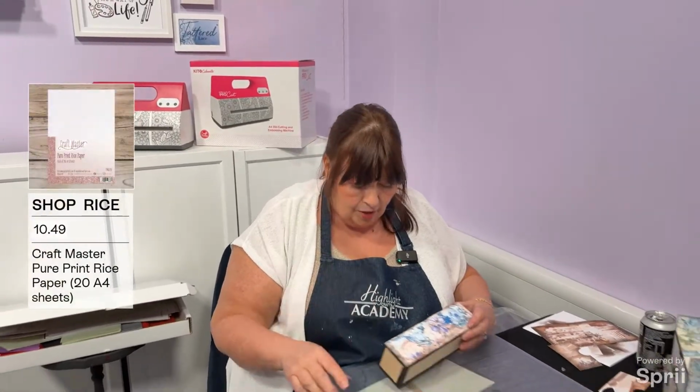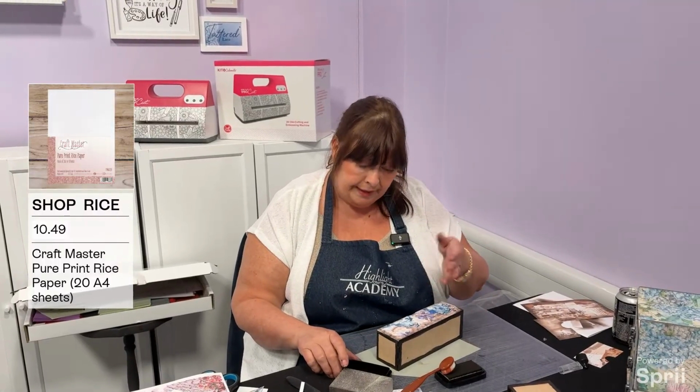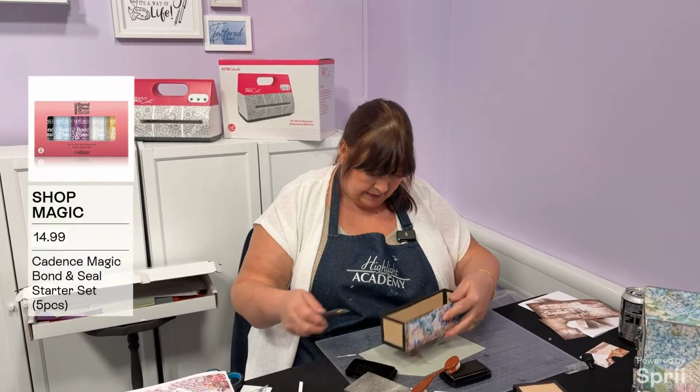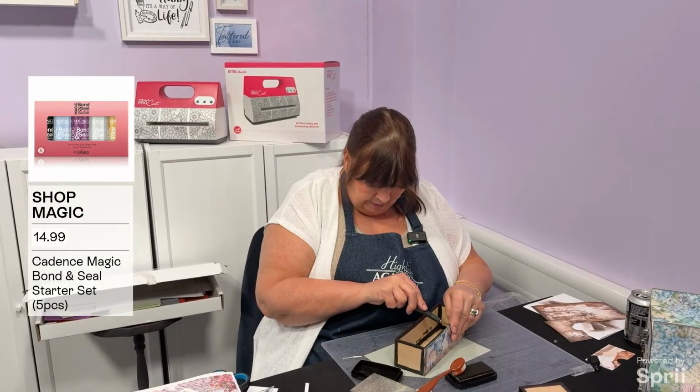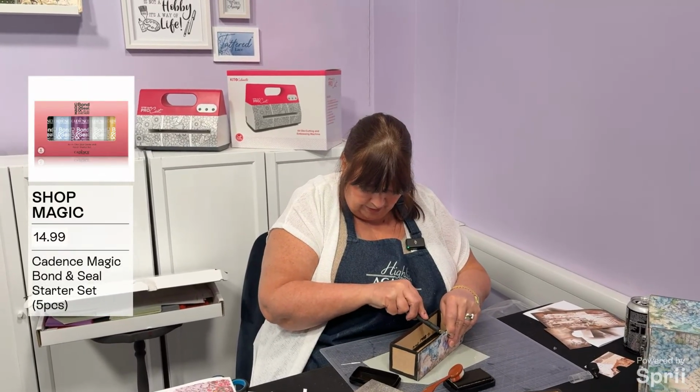So if you haven't got a Scan and Cut, one of the things you can do is take the pieces and literally trace round them before you build it. But if you've built it like I have, you need to be able to do this. That's what I've done. So I'm just going to take my craft knife and cut down here.